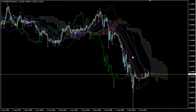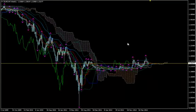Now, on the weekly chart, we see that the Chikou span, here it is moving above past price action, but it's turned downwards, so we want it to go straight up.